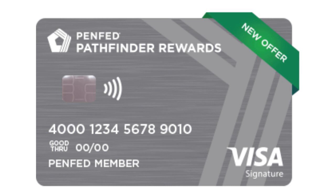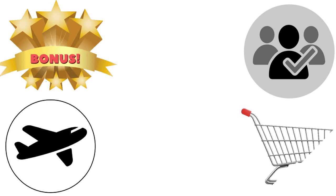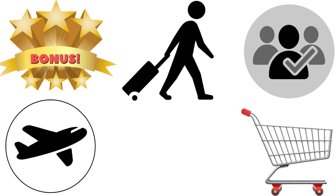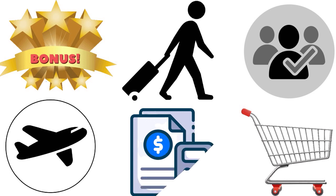Okay, with this card, you earn 50,000 bonus points when you spend 3,000 in the first 90 days. Okay, you get 4x points on all travel categories. If you are a PenFed Honors Advantage member, you have 4x points on all travel categories, and if you're not a member, 3x points. Okay, and you have 1.5x points on all other purchases. This card primarily is great for travel lovers. If you are a traveler, or if you have a budget for traveling and you want to rack up rewards, this is the card for you.